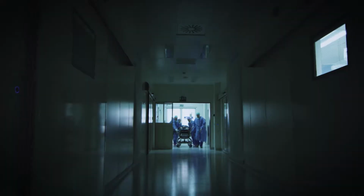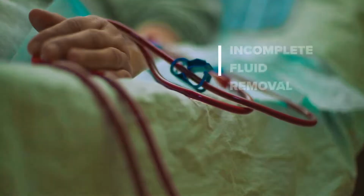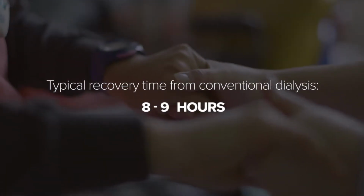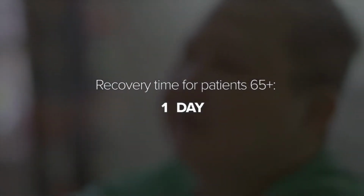These patients keep coming back to the hospital, which the root cause is the fluid overload. And with 3 times a week dialysis, you can see the vicious circle because there's not enough time to remove all that fluid. A typical dialysis patient in conventional dialysis would spend 8 to 9 hours to recover from the dialysis treatment. If they're elderly, it could take a full day.